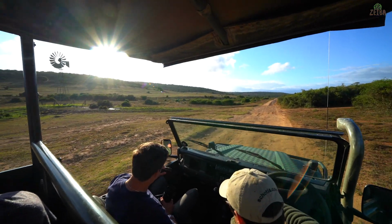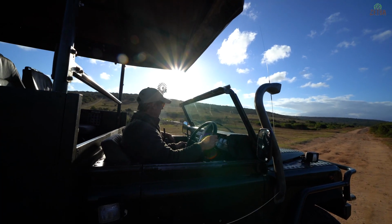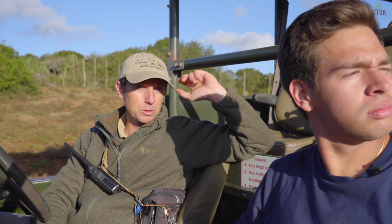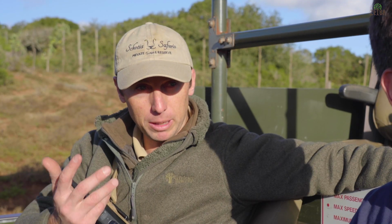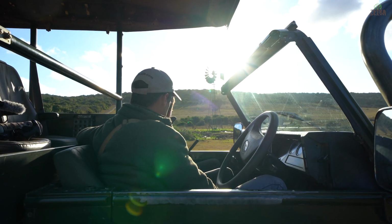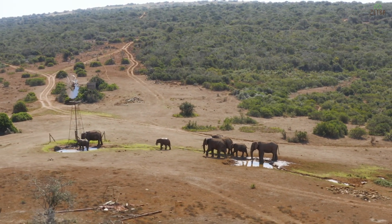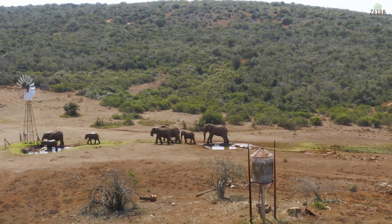Our first stop on the drive was a quick look at a historical practice used to pump water from the ground. Okay, so we've just come up to one of our windmills. We've got quite a few windmills on Scotia. They're quite vital. And when the wind blows, the water pumps. As long as there's good strong boreholes to pump from, they're fantastic. The last five, six years, we've been in quite a bad drought. And regardless of droughts, it's still vital to have water points for the animals to go to.